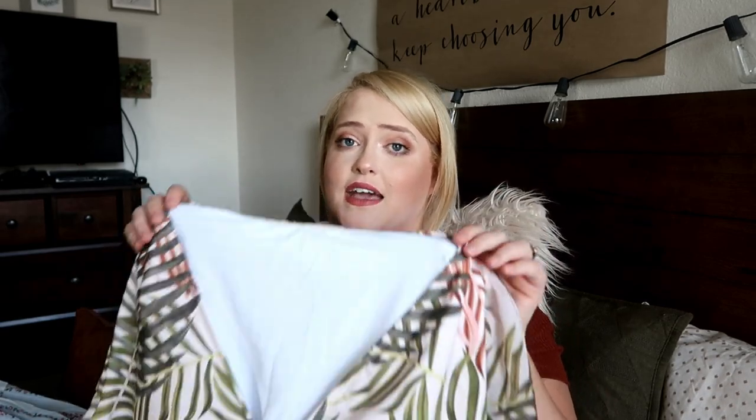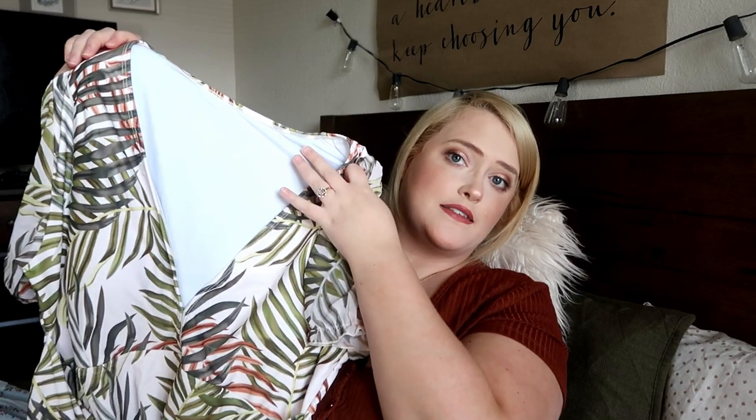It's nice and thick. This is probably one of my most favorite swimsuits I've ever had. I love it. I love how unique it is. I love that it still has some sexiness to it with the plunge, but it's still conservative and covers up a lot. I love this. I will have it linked below. Like I said, I will do a try-on portion when I get all the swimsuits in.